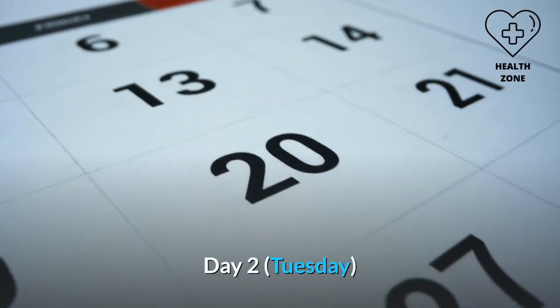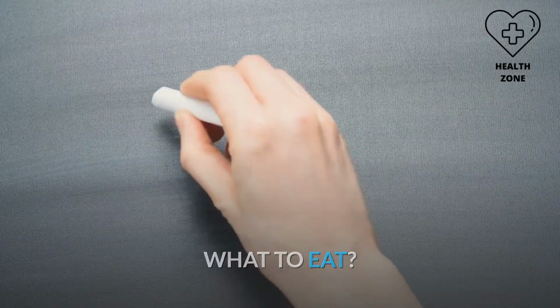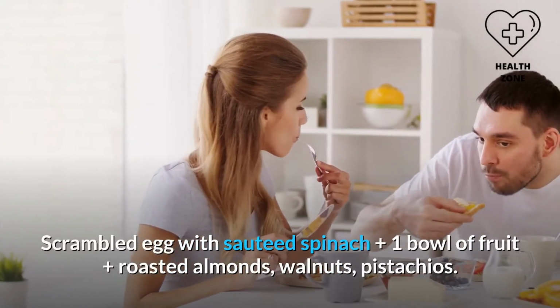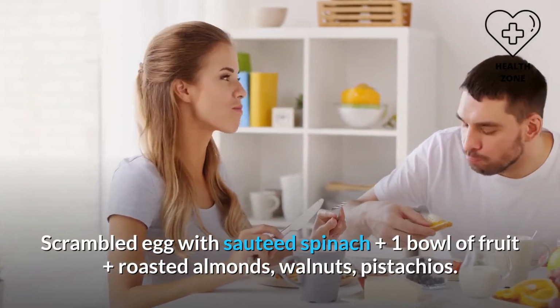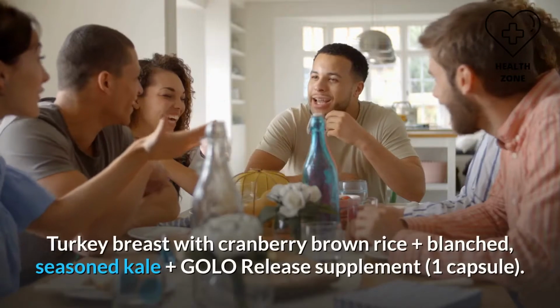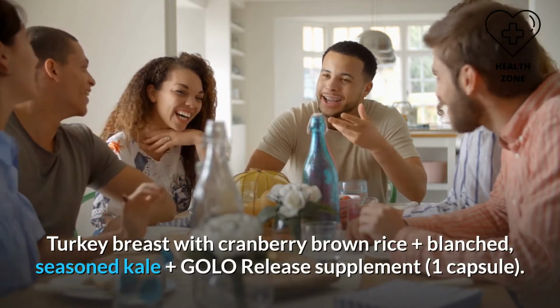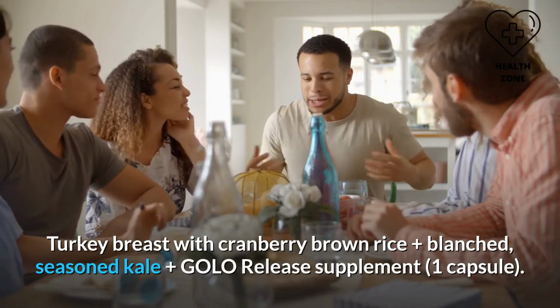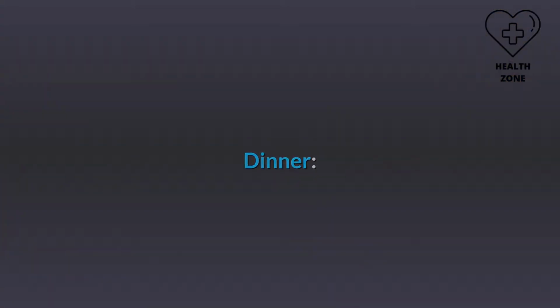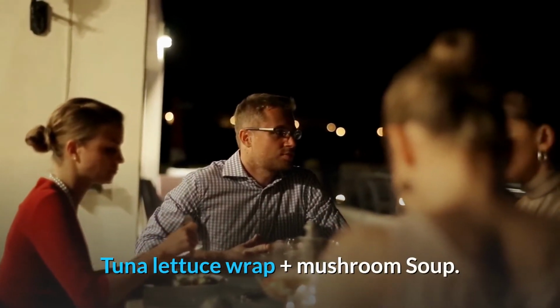Day 2, Tuesday. What to eat? Breakfast. Scrambled egg with sautéed spinach plus 1 bowl of fruit plus roasted almonds, walnuts, pistachios. Lunch. Turkey breast with cranberry brown rice plus blanched, seasoned kale plus Golo release supplement, 1 capsule. Dinner. Tuna lettuce wrap plus mushroom soup.